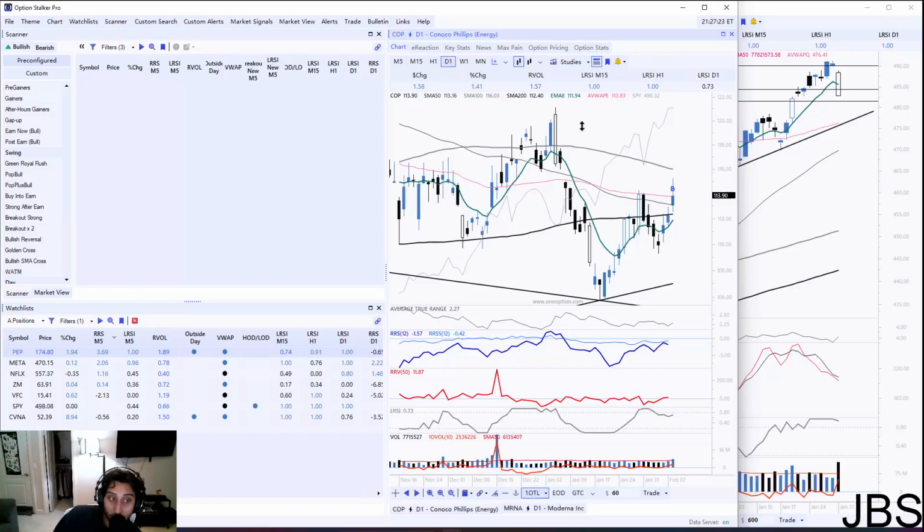But overall, out of those 19 picks, we had one open. We had 16 winners and 2 losers. So that puts us at an 89% win rate for January. So you should have been able to make a lot of great money on those trades.